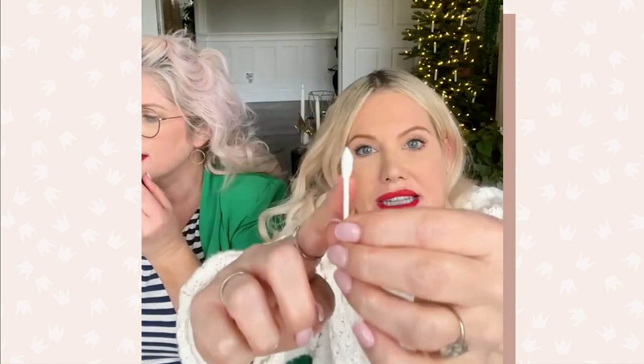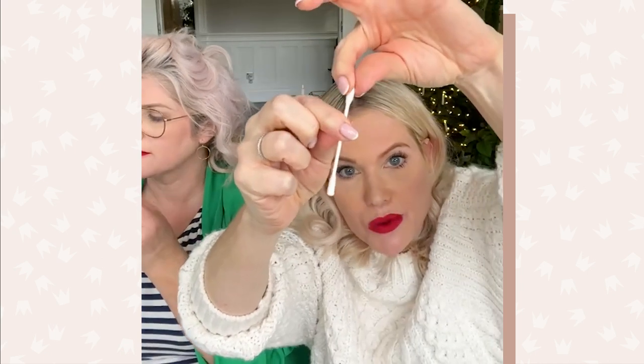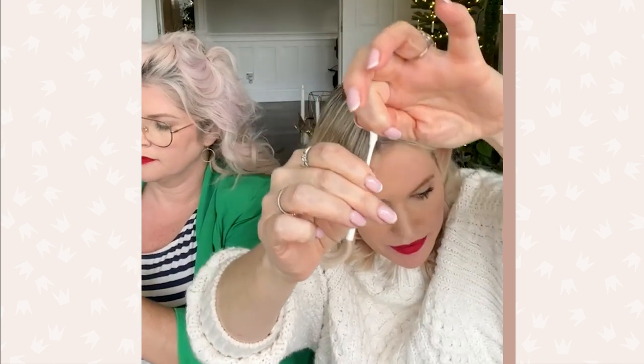That's all right. Okay, so, has everyone got their bold lip on? This is the point where you apply your bold lip and you're like, oh my goodness, it doesn't look neat. This is where you get your Q-tip. If it doesn't have a point on it, don't worry. You can make a point by twiddling it in your fingers.